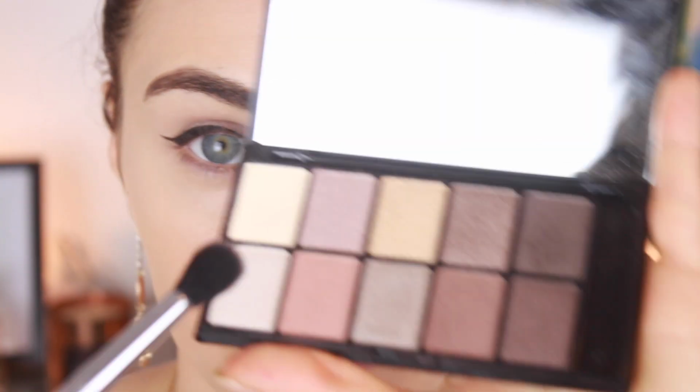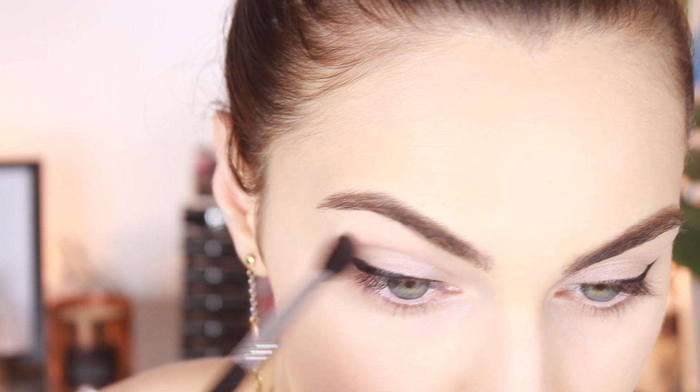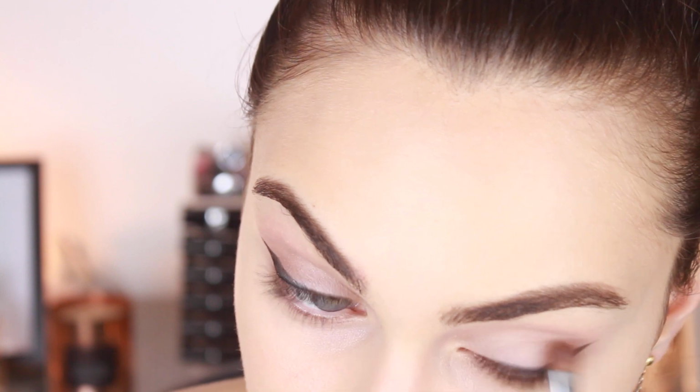Now that I've got my wing on, I'm going to start shading in with some brown shadows through the crease and up past the socket. I'm not going to go too brown and smoky like in Kim's picture, but it is going to be a neutral eye makeup look. I'm pretty much doing my makeup in reverse today.